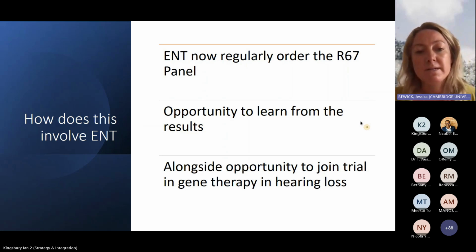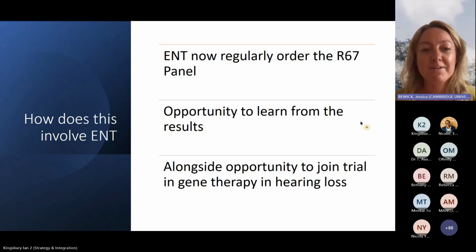What also coincided with this was the opportunity to join a trial in gene therapy, and that is why you will probably have seen Professor Bantz's name up in several media outlets over the last 6 months. He has been involved in one of the very first gene therapy trials into hearing loss, where we have a patient with a very successful outcome.